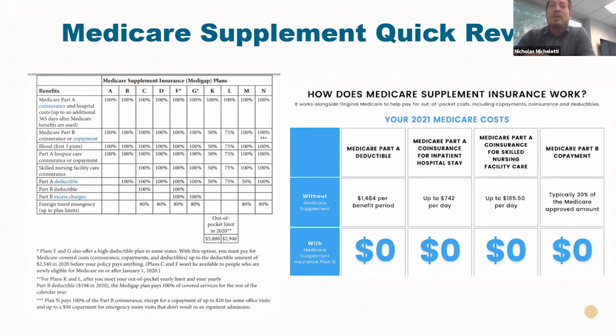So Plan F used to be the Cadillac plan, but the government wanted consumers to have a little bit more skin in the game. And that's where they've gotten rid of F and C, because they covered the Part B deductible of $203 as it sits here in 2021. You were seeing some clients go to the emergency room for minor colds or illnesses because they didn't have to pay anything out of pocket. The Plan F took care of everything. So the government wanted consumers to have a little bit more skin in the game. So that's why they got rid of that Plan F and Plan C for new beneficiaries.